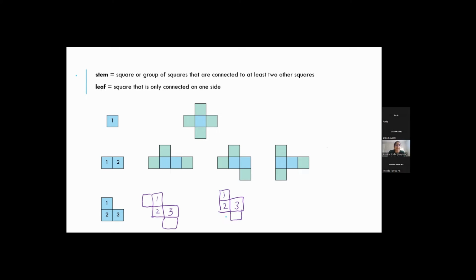What other place could I put this? My last one. On top of one? On top of one. Great. I can do that too. There we go. So those are the two shapes I can get by putting a square below 3. So then my other option would be, because I want to keep this as being my only stem, I can't put something above 3, but I can put something to the right of 3.